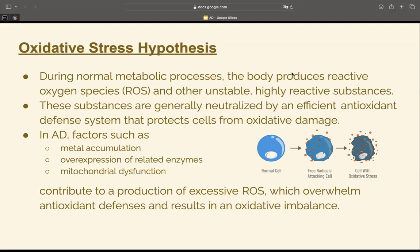I don't know if you've heard of them before, but they essentially break down everything they touch. They are unstable. They have unpaired electrons, free radicals, so they're really unstable and they want to bind to things. And so when they do, they change the structure of whatever they bind to, essentially destroying that thing. And ROS, reactive oxygen species, is one of those free radicals, and it's produced a lot by our metabolic process.